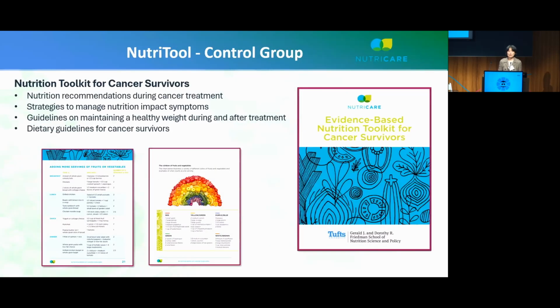So the participants randomized to the control group received an evidence-based nutrition toolkit for cancer survivors that covers topics such as nutrition recommendations during cancer treatment, strategies to manage nutrition impact symptoms, how to maintain a healthy weight during and after treatment, and dietary guidelines for cancer survivors.